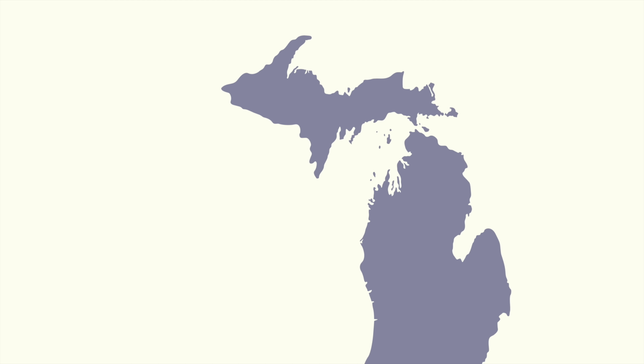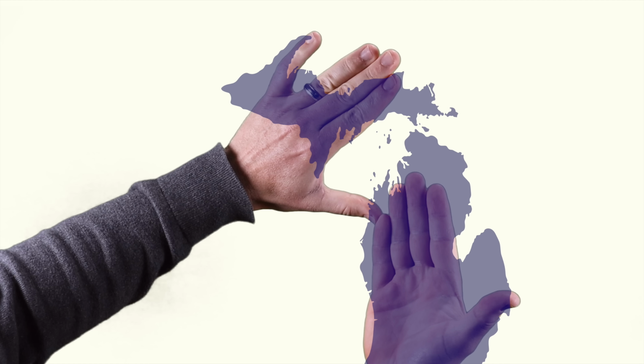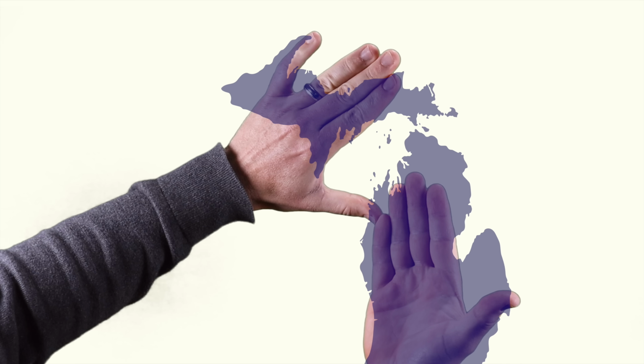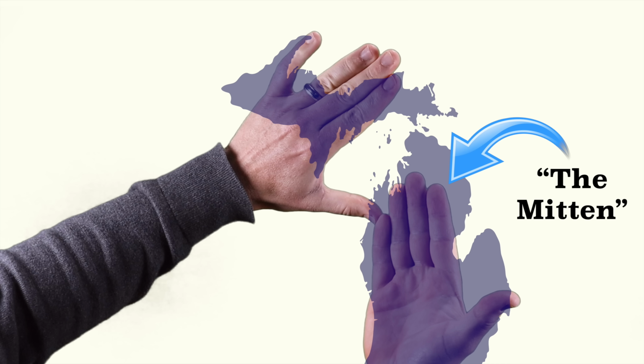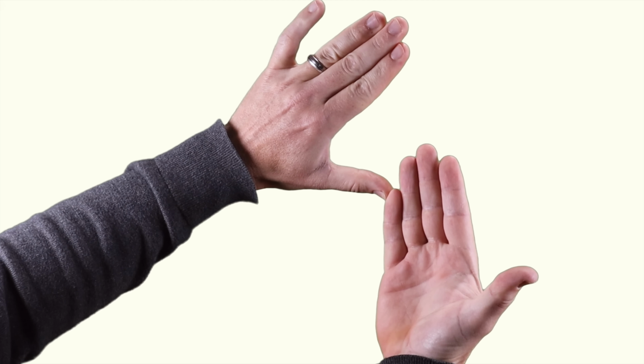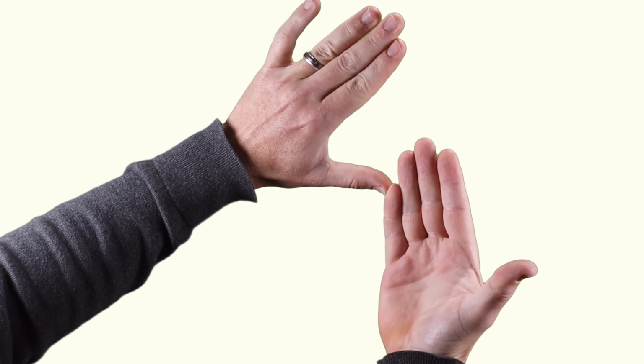Hey, did you know you can use your hands to create the shape of Michigan's 2 peninsulas? It looked like this. This pinky finger represents the Keweenaw Peninsula, which juts out into Lake Superior. Michiganders often call the LP, quote, the mitten, because, well, it kind of looks like a mitten. See? Michiganders will even use their hand to point out places in the LP.